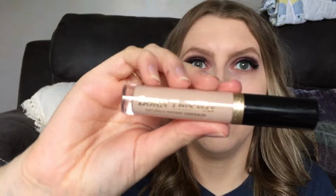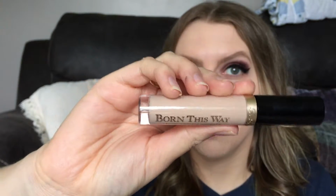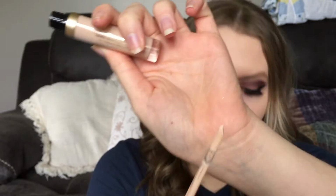I don't know why I keep opening it, but this is what the glass bottle looks like. It looks just like the foundation. I've not tried the foundation, but I know that it looks exactly like it. Let me know if you want me to try that foundation. I've been thinking about it, and if you want me to do a first impression review on it. It just comes with a little doe foot applicator, which is always nice because it gets right in there in your eye.